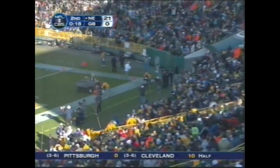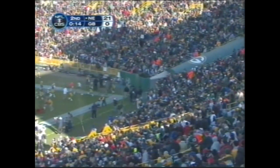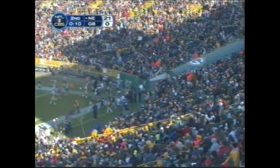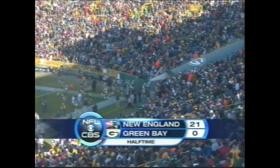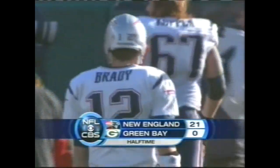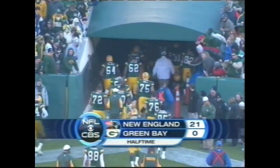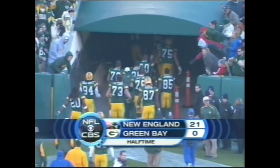And meanwhile, Green Bay Packers will try to regroup because they're on the short end of a 21-0 game here at Lambeau Field. The word early is that it's his elbow, his throwing elbow, and that his return is questionable, but you know that'll be analyzed and dissected at halftime. It's the end of the first half, 21-0 New England. Sprint halftime report is after this message and a word from your local station. You're watching the NFL on CBS.